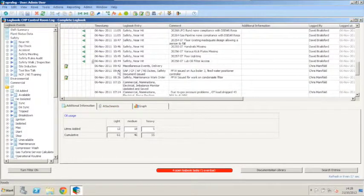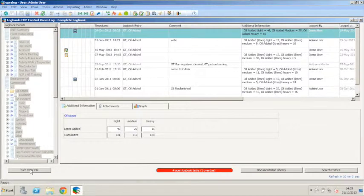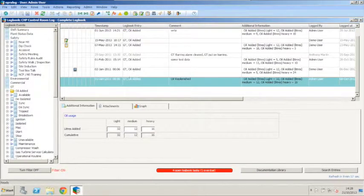And if I'm interested in finding a particular event, then I can highlight the event on the left-hand side, and we have a button down in the bottom left which allows us to filter the logbook and find all of the events that have been logged against that particular item. So it's very quick, very easy to find events within the logbook.